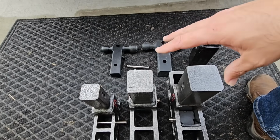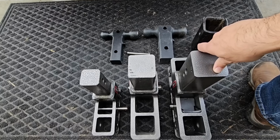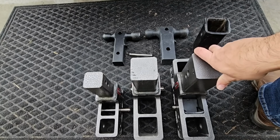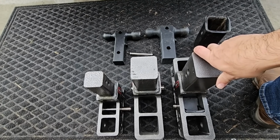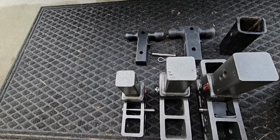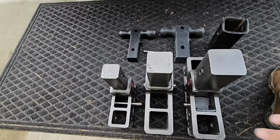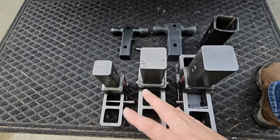Again, brands like Gen Y do a great job of giving you an option between a 2.5 and a 3-inch shank without needing to go to the 3-inch shank to get your maximum towing and tongue weight capacity, which is really nice. Anytime you go to a 2-inch version of almost all hitches, you are going to lose capacity though. It's just inherent in the design.